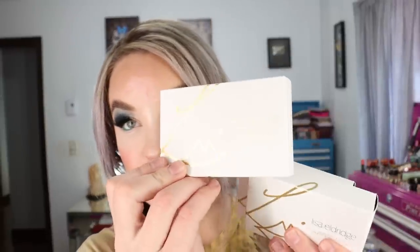And then I got the other 3 6-pan eyeshadow palettes that I didn't originally order. And so these guys have got a total of 0.19 ounces of product across 6 shades. This is the box packaging on them. And these guys are made in Italy. So I've got Muse, Cinnabar, and Sorcery. I'll start off with Muse.